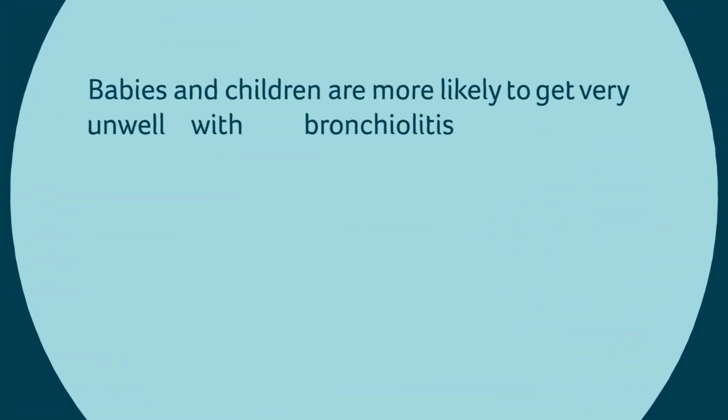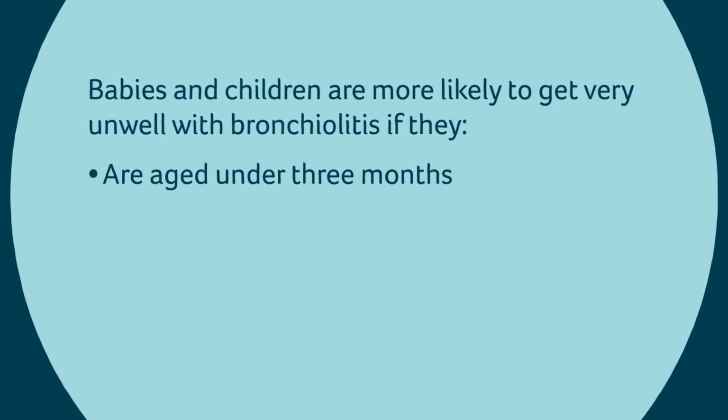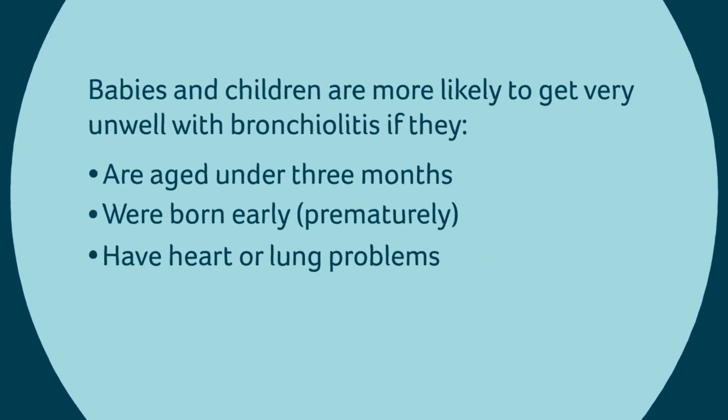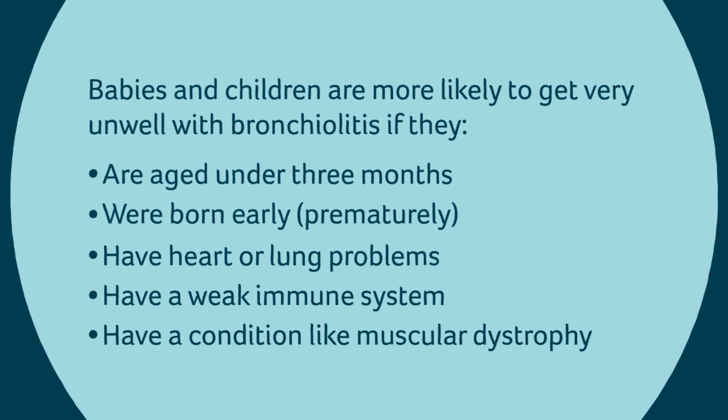Babies and children are more likely to get very unwell with bronchiolitis if they are aged under 3 months, were born early, prematurely, have heart or lung problems, have a weak immune system, or have a condition like muscular dystrophy. What are the signs?